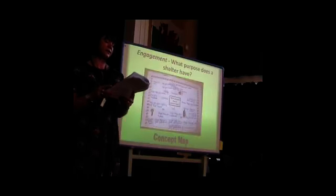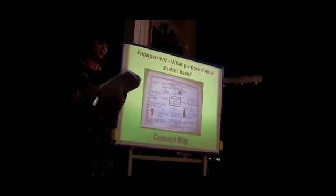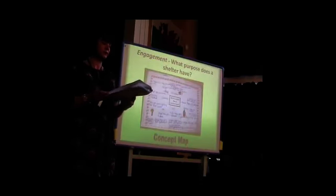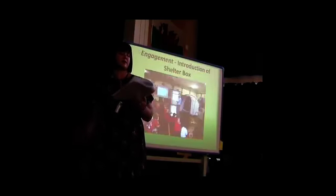Further engagement, explanatory talk. Working as a group with assigned roles to produce a concept map showing the primary and secondary purposes of different types of shelters. Each group had previously selected a reporter who was required to feed back to the class.